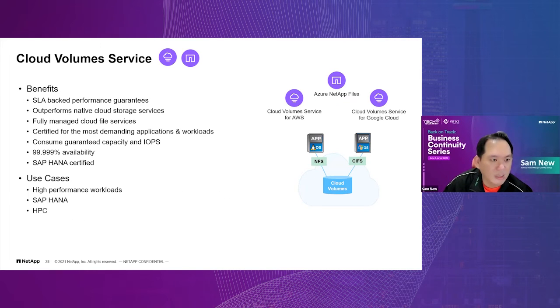Okay, so the other benefit of Cloud Volume Services is that we guarantee your SLA on the backend performance, because these are running on very high performance NetApp appliances in the hyperscaler. So we have a different tier of services offering in CVS. This is offered as a platform as a service. Basically, you just consume the data without any worry of the management.